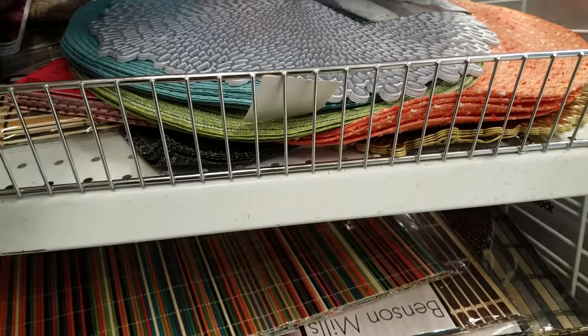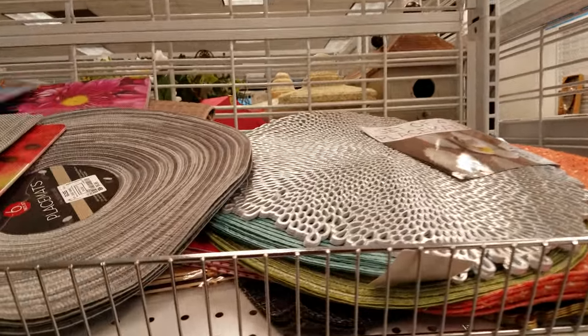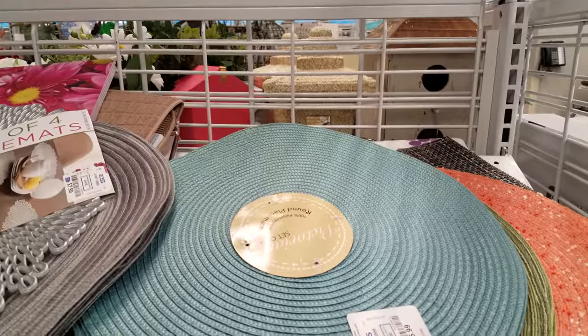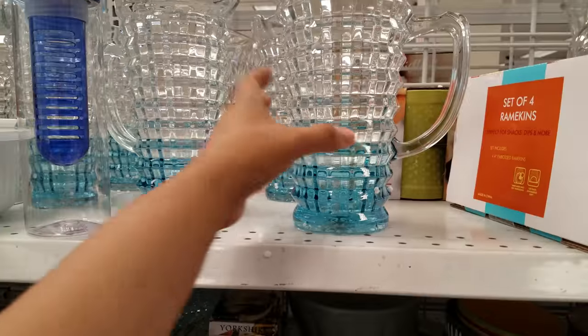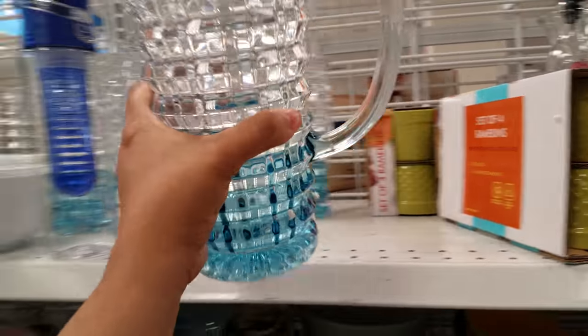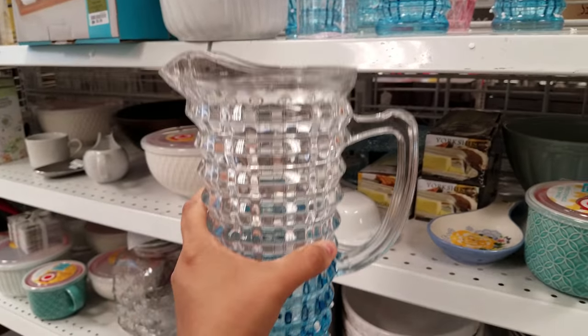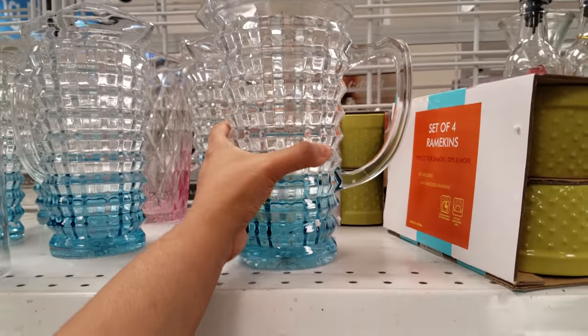Here's some more. Looks like a flower print. You get 4 here. This is going to be $8. Oh yeah, and they're like 6. This picture right here is actually really cool looking, but it's pretty tiny and it is super heavy. This is $13. I want to say it's like a 5-pound weight. If it was bigger, I'd buy it.